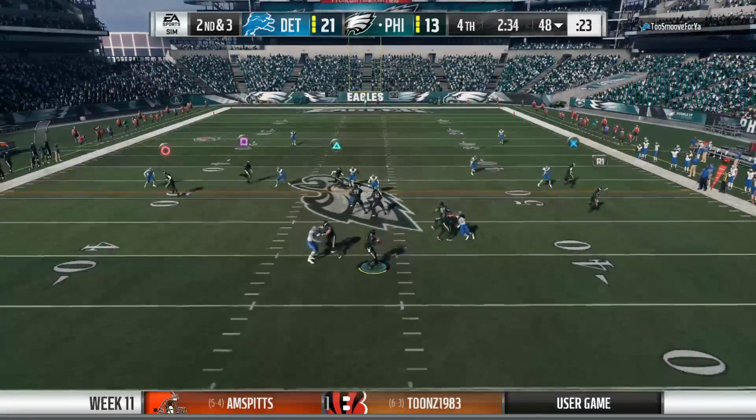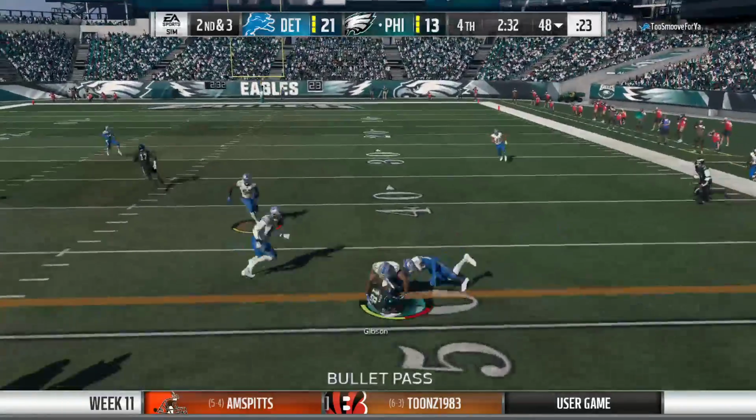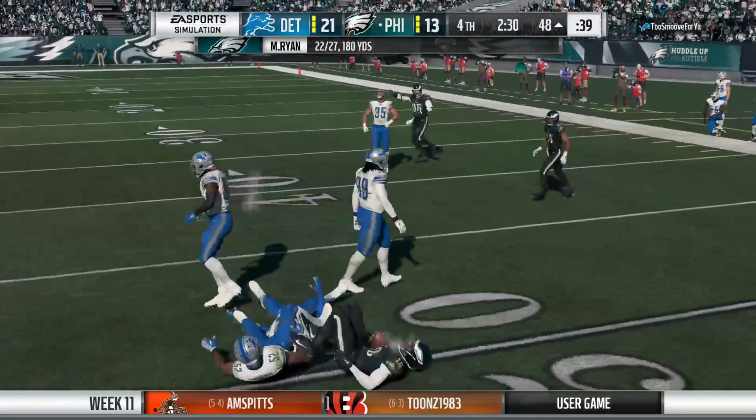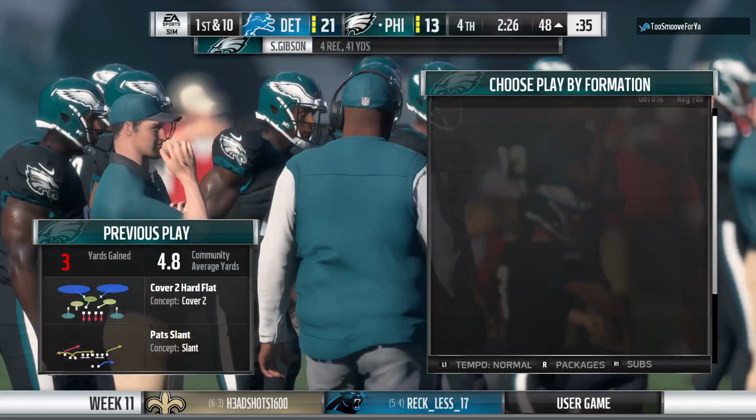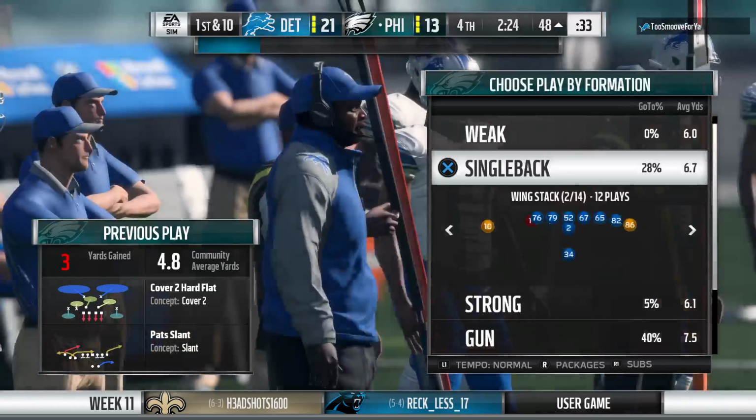Throwing again, Ryan. Going to throw right side here, complete. And he'll be brought down at the 48-yard line. 3 yards there, good enough to keep the drive moving.